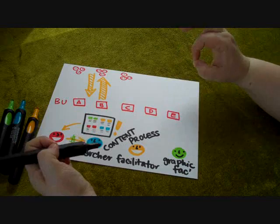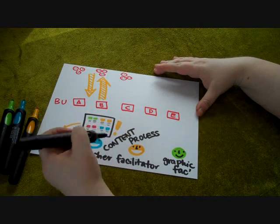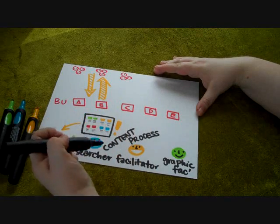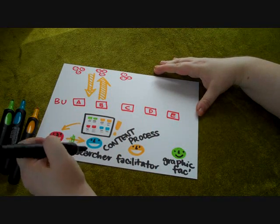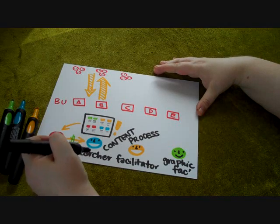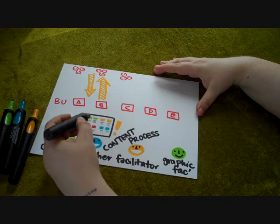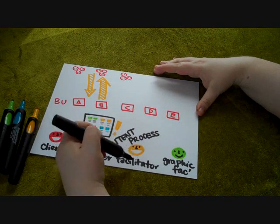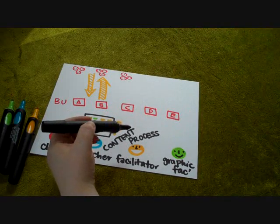Now, it is extremely rare that you can find somebody who's really fantastic at balancing both process and content. But often, you really want that person, the researcher, to be the rock star with the content. Let them focus on the content so they don't have to worry about both disseminating the information and answering the questions and paying attention to things like, has that person had their hand up for a long time?